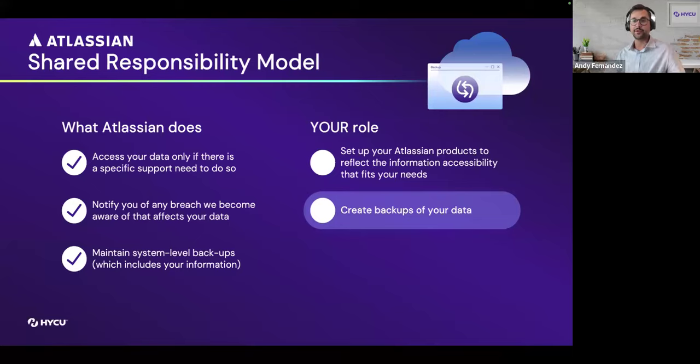And to your point, Dan, when they tell folks from a very transparent perspective, here's an example, right? This is the shared responsibility model that they provide. We can send everybody a link on who's on call today. But what do they say? Well, we will make sure that you can access your data. We will make sure that we notify you if there's a breach. We will keep system level backups, which includes your information. But your role as a customer is to be able to create backups of your data.